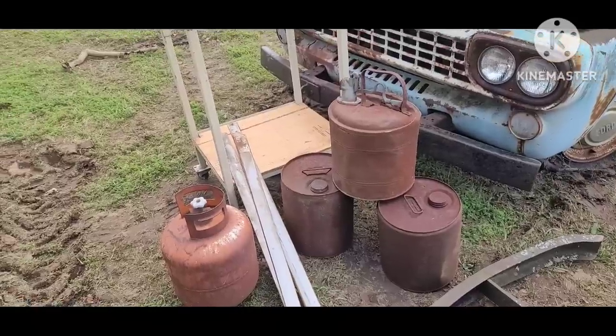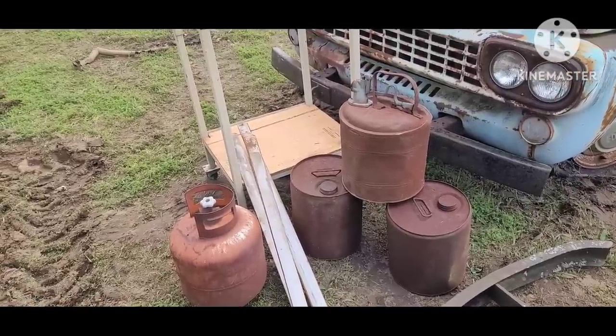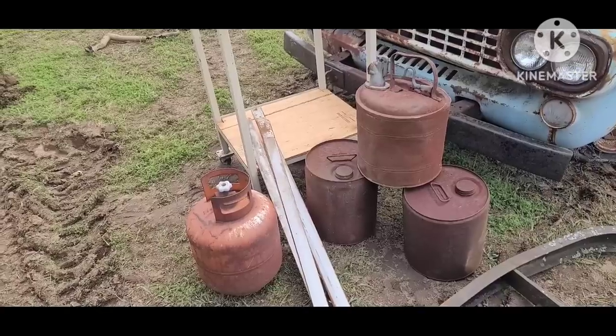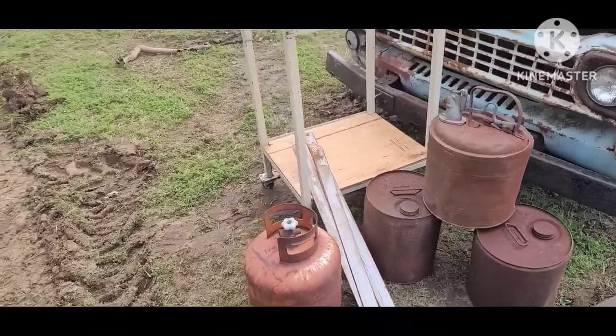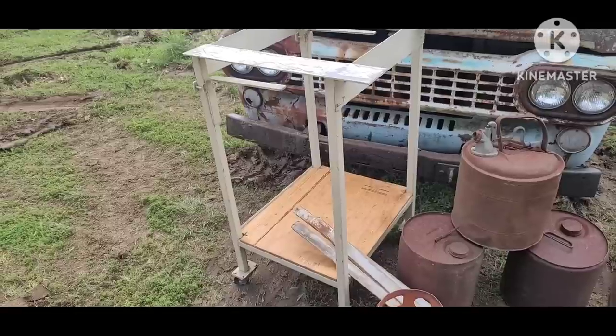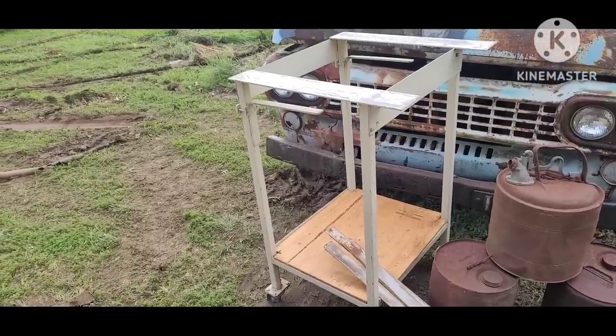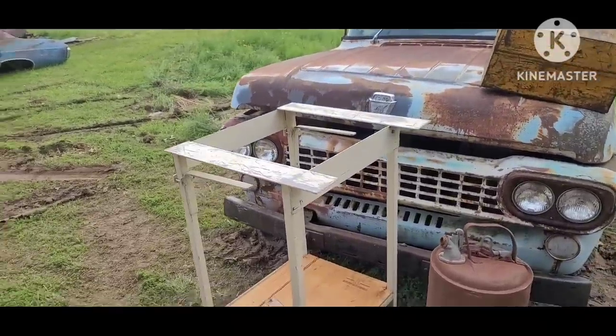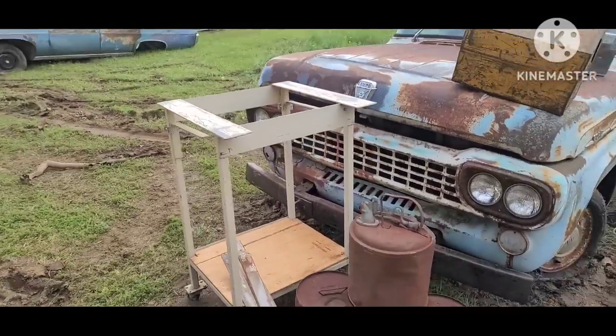They had a lot of nice painted ones out here that had been stored in the shed, but not a lot of surface rusty ones, but I did find four anyway. This old cart I'll put in the shop. I'll put a transmission on it, keep it up off the floor out of the way, and then I can set something up top of it, stay a little more organized.